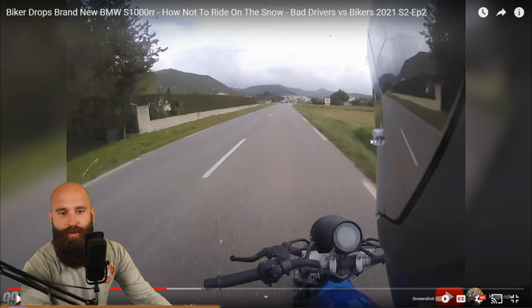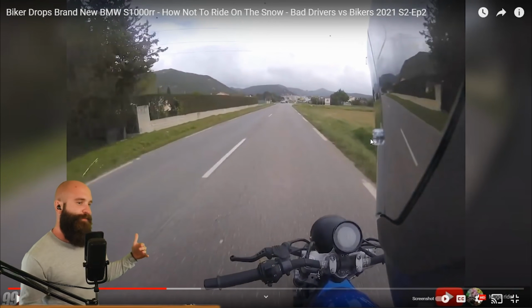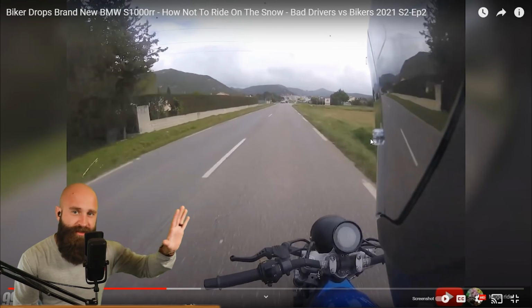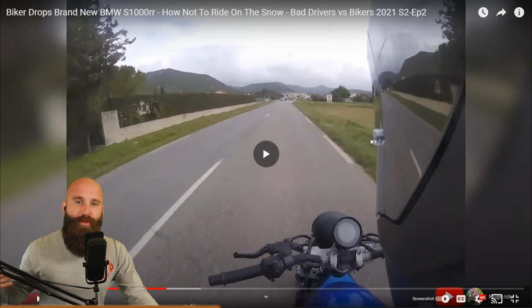Okay, so still we're doing pretty good. Hands off the handlebars, that's fine. I do it all the time. It's just that, here's the thing. When I see the other vehicles, especially areas with intersections and sides of the vehicles, I'm prepped and ready, guys. Get yourself in orange stage when you see that.